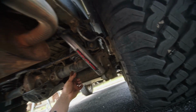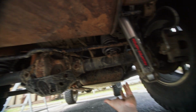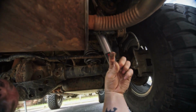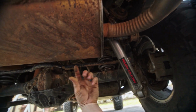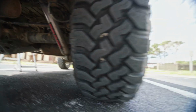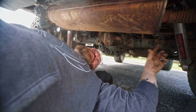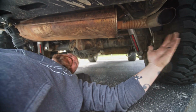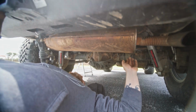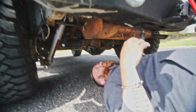This spring is fully compressed. It's got no travel room at all. The shock has only got about 1 inch on this side, and now that I'm down here, I've got about 2 inches left on the other side. So this side is actually lower. It's probably because the tire swing is swung out, and that'll lift up a little bit when it's done. But we definitely need to get some springs in soon.